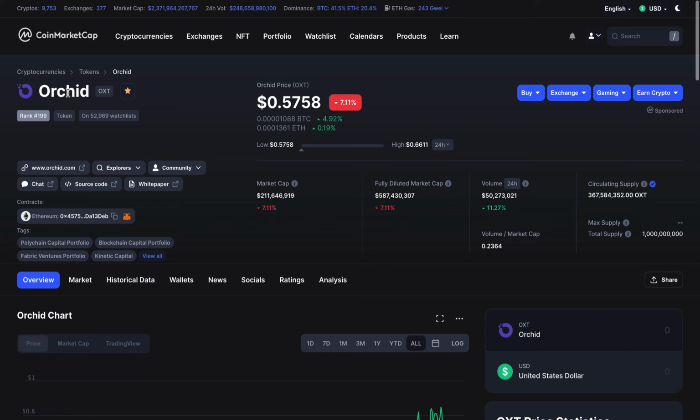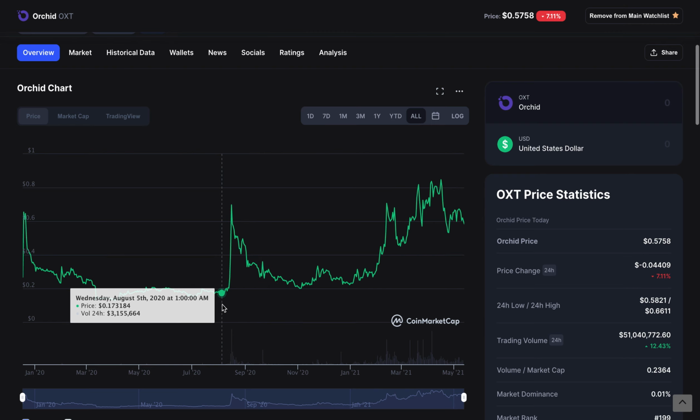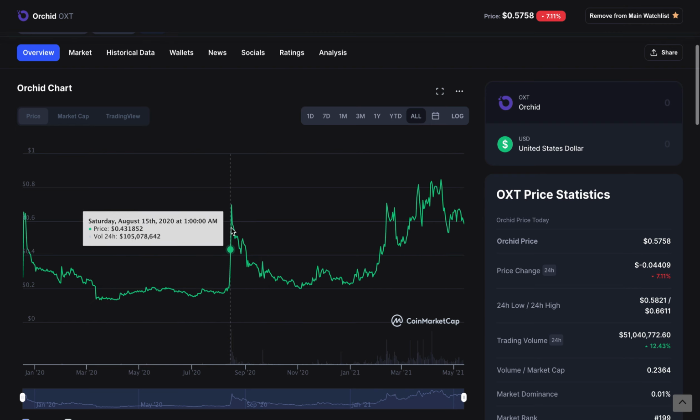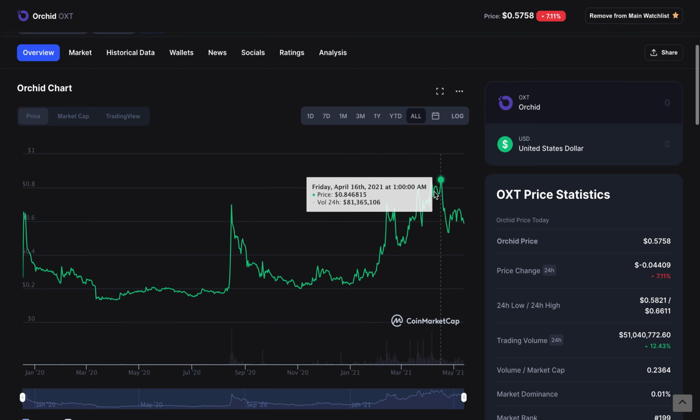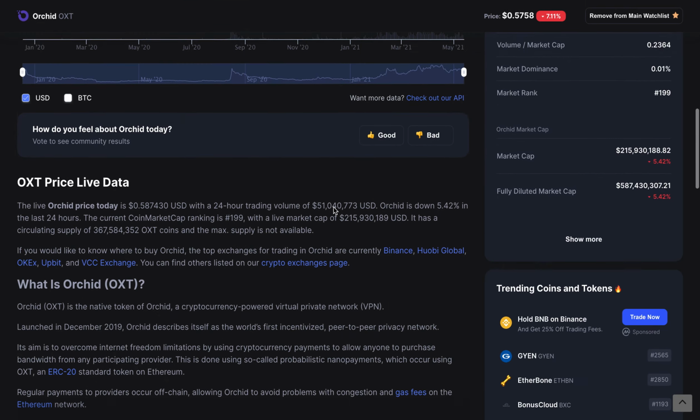At the end of this year, I can generally see Orchid being around 75, maybe 80 cents US dollars. So that'd be my prediction because right now, like I said, it's had a lot of highs and lows. It may look stable, but as you can see, Orchid has been up higher than you could ever imagine. So at the end of the day, you can only expect good things from Orchid.